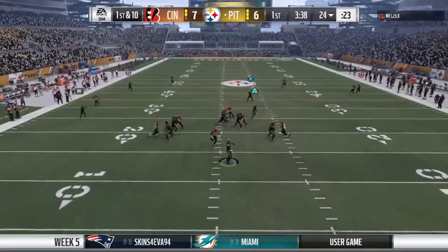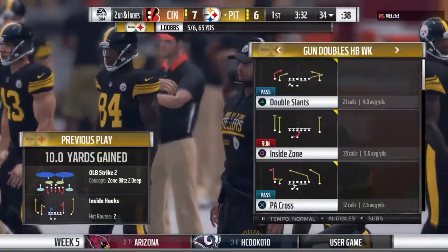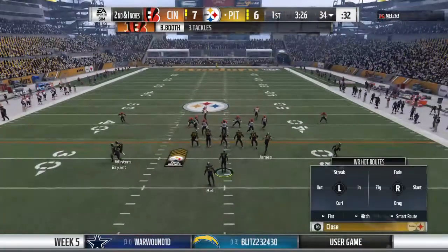Dobbs looking to throw on first down. Quick hitter here, it's complete. And that is what you call a hit stick. Put down to the ground hard. 10 yards on the pickup there, and it'll be 2nd down.